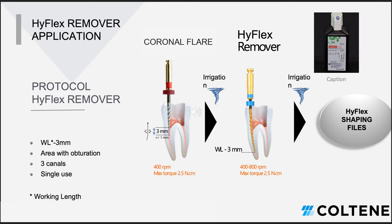Irrigate, then switch on to the blue file, which is 30/07, 19 mm. Use it at a speed of 400 to 800 rpm at a maximum torque of 2.5 Newton centimeter. Irrigate intermittently, and you have to stop 3 mm from your working length. Depending upon the length of the canal, you can use your 19 mm or 23 mm file and irrigate in between. Stop 3 mm from the working length.